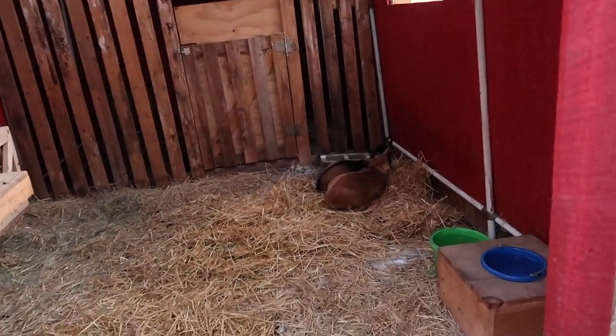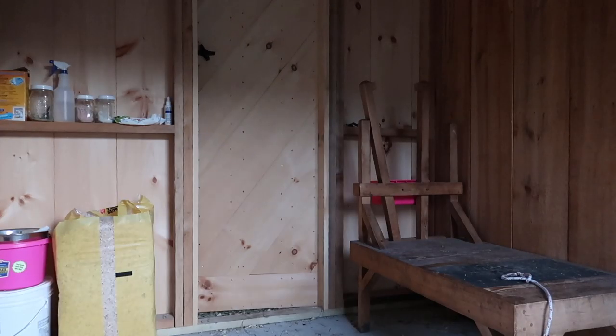Good morning, boys. It's so funny when the seasons change, the animals' activities change too. They're normally not sleeping in this late. Whether it's the goats, the pigs, or the chickens, everything's changing a little bit.